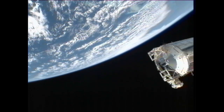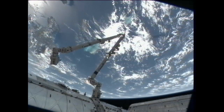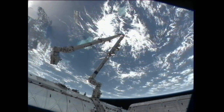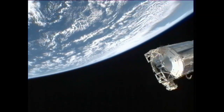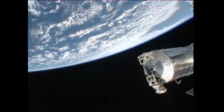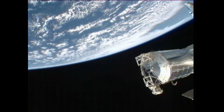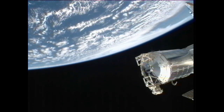Teams here on the ground have been working to get the cameras on the ISS in place for this first passover of the day of Hurricane Sandy. That should be coming up any time now. Station's currently 260 miles above the Atlantic Ocean, just passed over Cuba. Southeast of the tip of Florida.